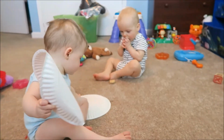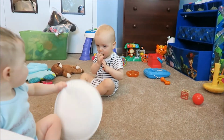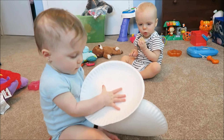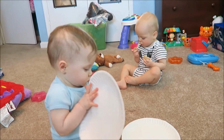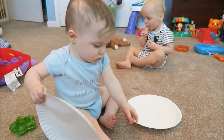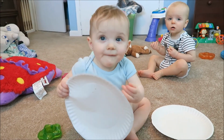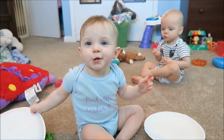It's 5 o'clock now, so we are just hanging out. They did take a little bit of a nap when they got home and are just eating some cookies. Of course, I put the paper plates down, but like that's going to stop them from making a mess. Did you find a cookie? Mm-hmm.